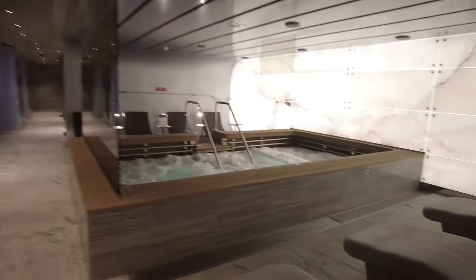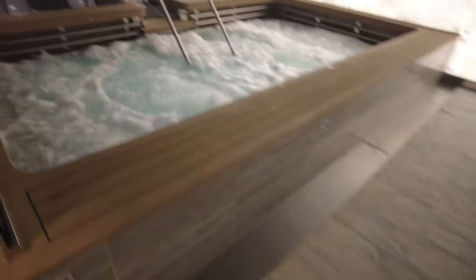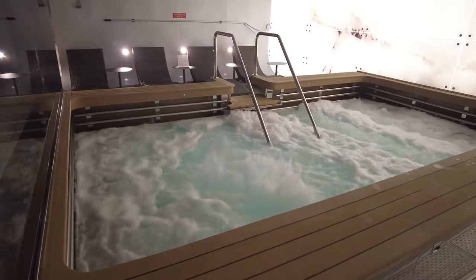The cold rain, cold storm, the warm rain shower, and here are, oh my gosh, the heated thermal lounges. I'm getting in here. All right, y'all, so I got my bathing suit on.